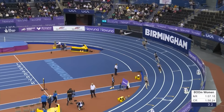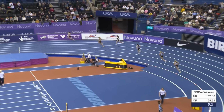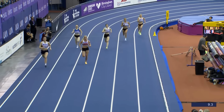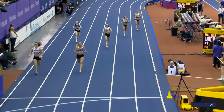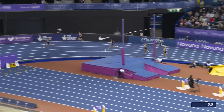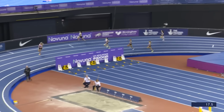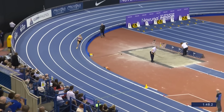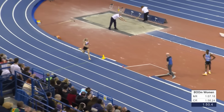It's the first 3 that will go through to the final, and you can exclude Keely Hodgkinson if she comes across the line first. The next 3 will go through to the final. She's only running the heats here, and she's off, flowing around the second bend here, and will have a huge lead at the break. How quick will this be? It's 1:50 on the clock.